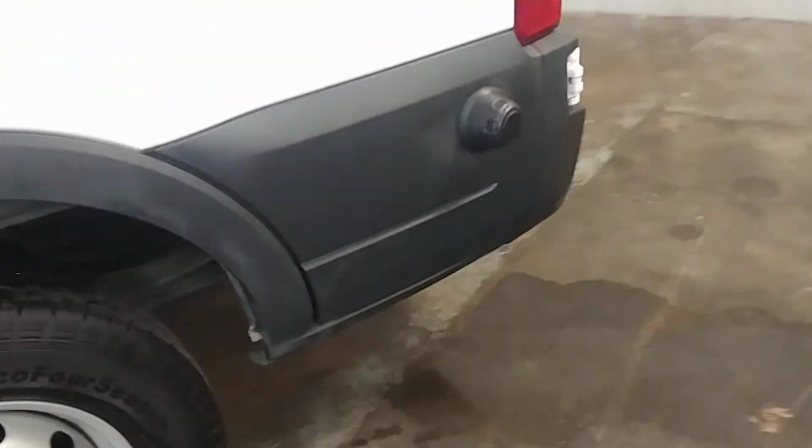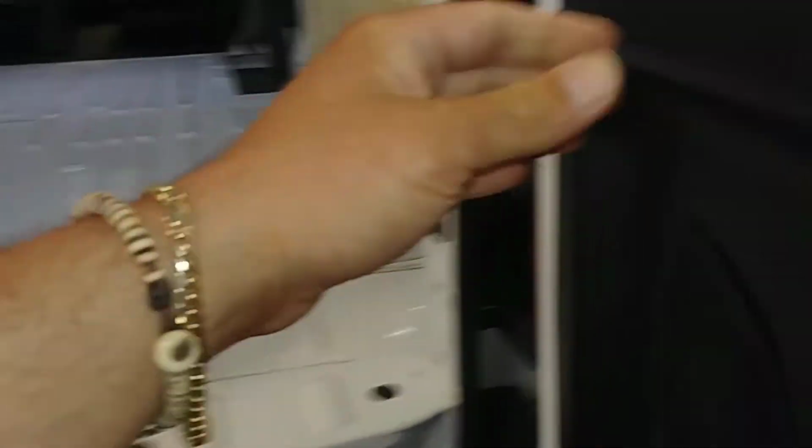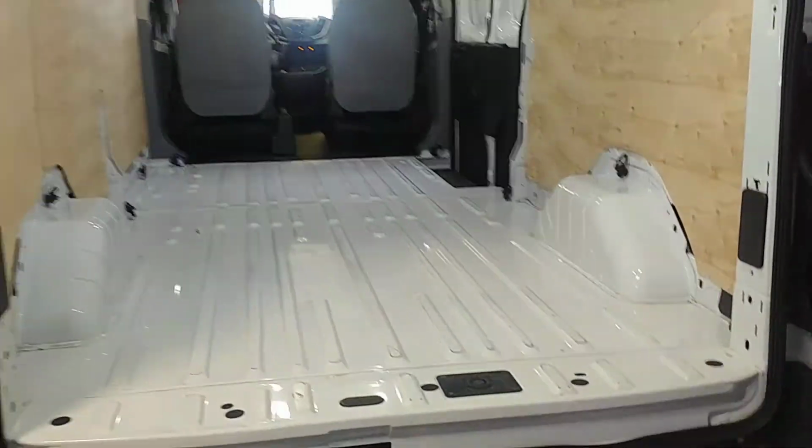Coming around. Rear bumper, let's have a dent there, as you can see. Another little dent there. This door looks good. These doors do flip out. This is, of course, what your side cargo area looks like. Very nice. All right, looks good. The floor looks good. This and that both look good.